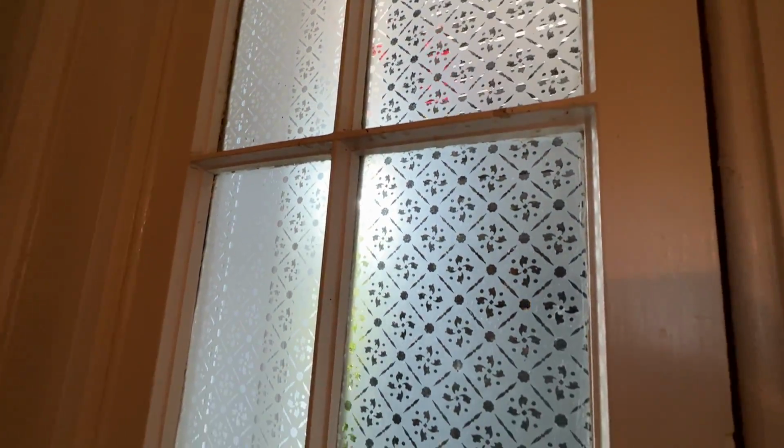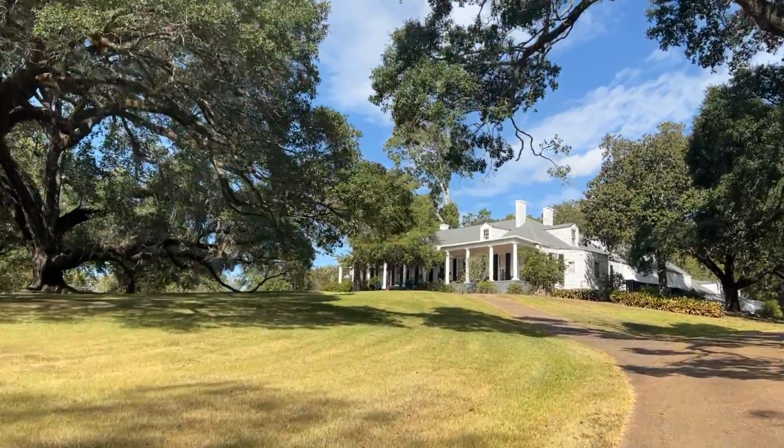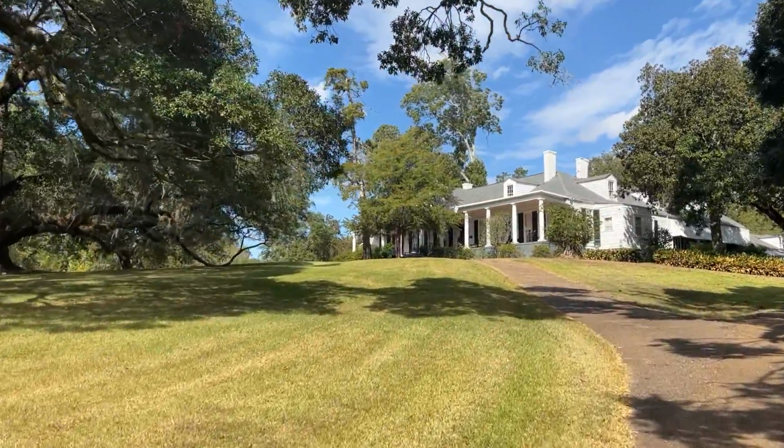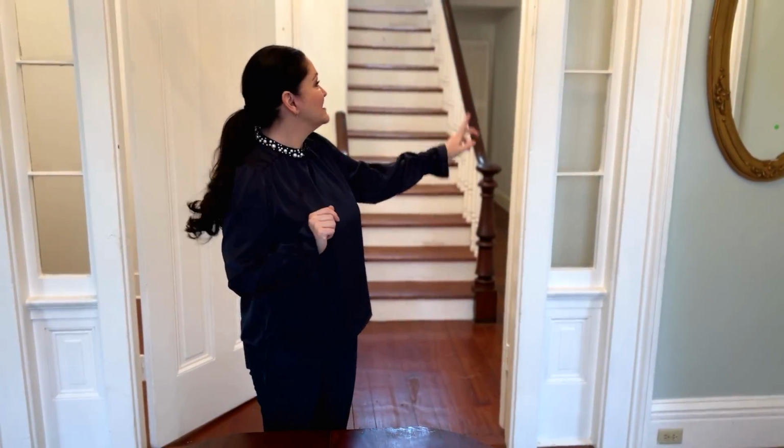Most recently, we saw it in Ruthland when we were able to visit there, which for some reason, mysteriously, is still available for sale. So if you haven't watched the Ruthland video, check that one out because that is a masterpiece of architecture, whose side light and transom glass is the same as the glass we see here in the Peter Hunter house. Let's take a look at the formal living space through here.